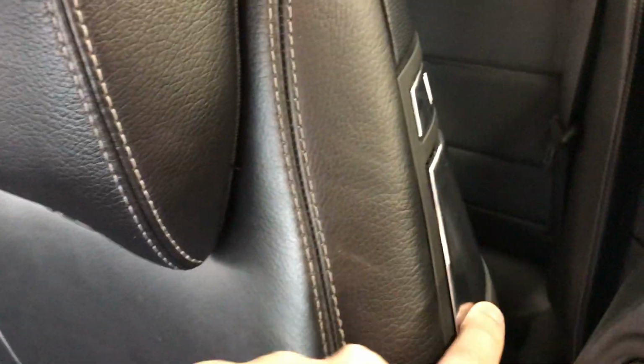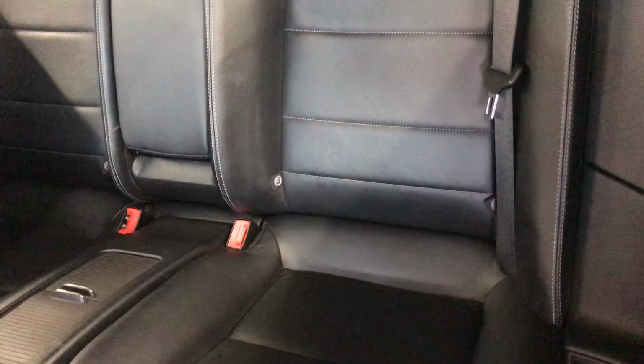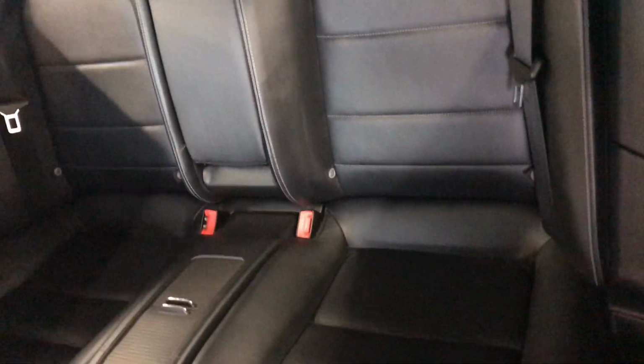So moving on, let's have a look at the back seat. If you wanted to go on the back seat, as you can see, there is this here, so you pull that back and it will allow you to go through the back. It does also have the AMG floor mats at the back as well. It does have the Isofix just there, 2 cup holders, and as you can see, in immaculate condition. There are no tears on the leather, everything as it should be.